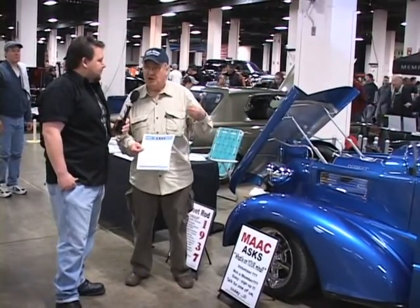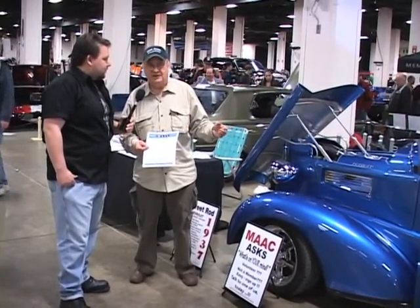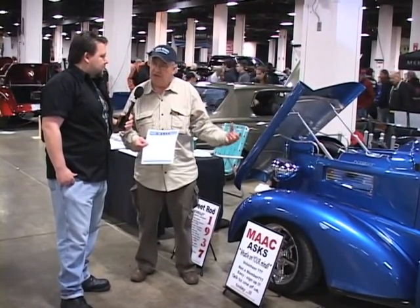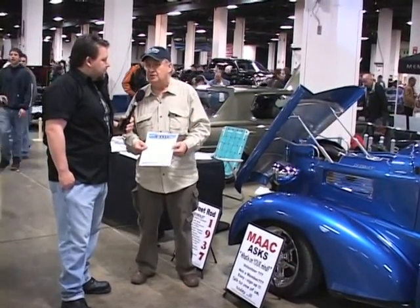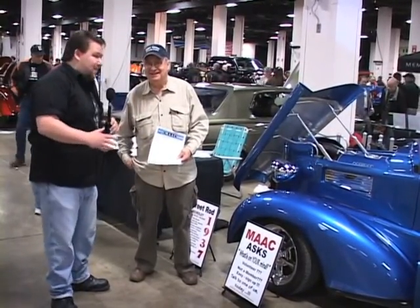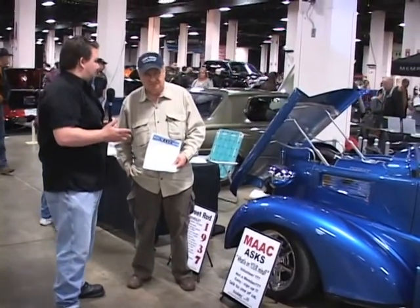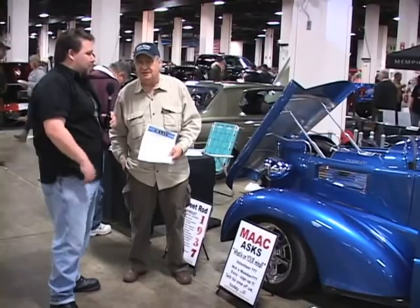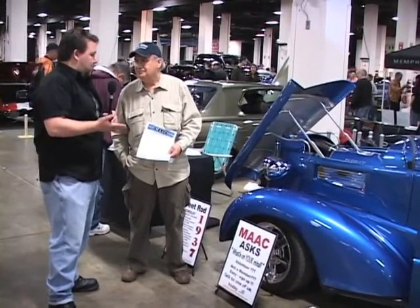Right. For instance, agreed value insurance is one of those benefits that MAAC, along with an insurance company like Grundy, actually passed legislation that allowed it to be sold here in Massachusetts. Oh, wow, that's cool. That's nice. Yeah. No, these are guys that are basically protecting the hobby from the government taking it away from us, basically. Exactly.